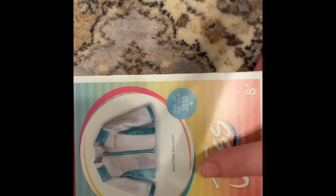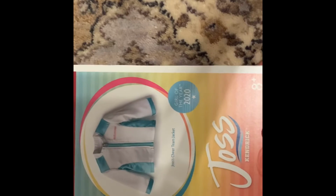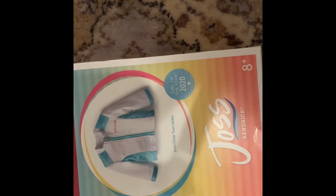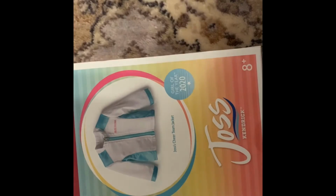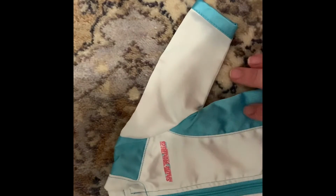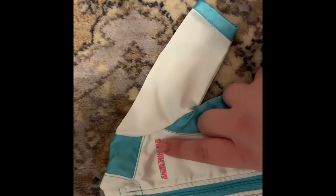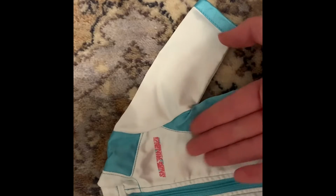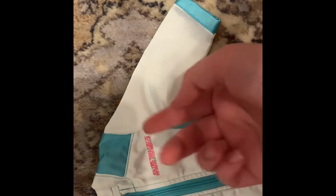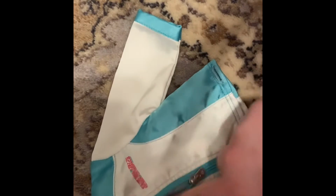The next item I got is Joss's cheer team jacket, which is an AG Rewards member exclusive. It said while supplies last, so I don't think it'll be sold throughout the entire year. But I don't work at American Girl, so I very much could be wrong. So this jacket is very cute. It says Shine Athletics, which, based off everything else we've seen from Joss's cheer part of her collection, is where she cheers. It's this white and blue jacket. It has a working zipper, which is very nice. It's a very nice touch.